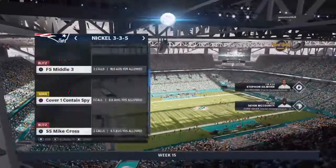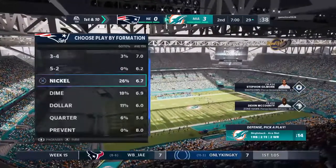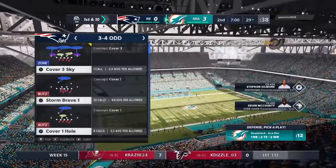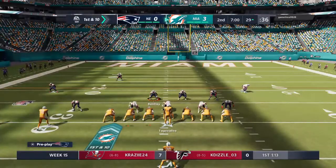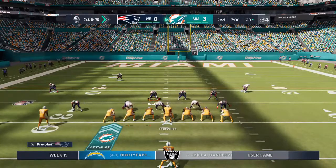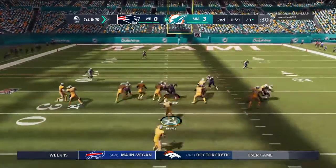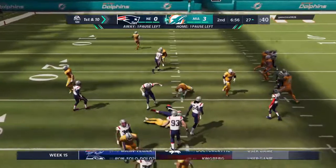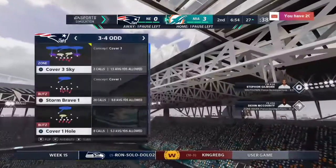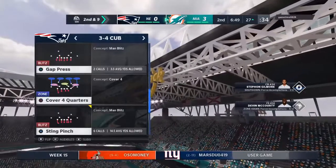Nothing after one on EA Sports. Dolphins 3, Patriots nothing. They had to settle for 3 last drive, hoping this second go-around ends in 6. In good position, 1st and 10. Here's Breida. And he'll get this one down to about the 27. Just a yard on the pickup there, and it'll bring up a 2nd and 9.